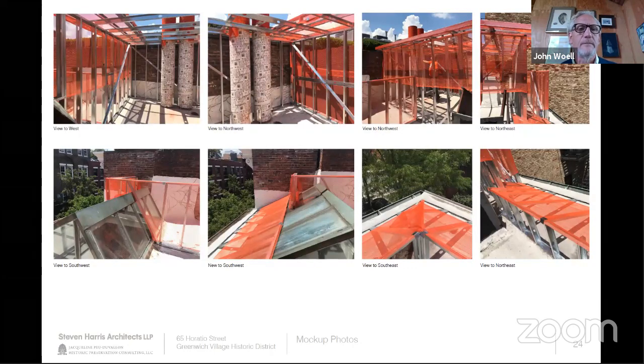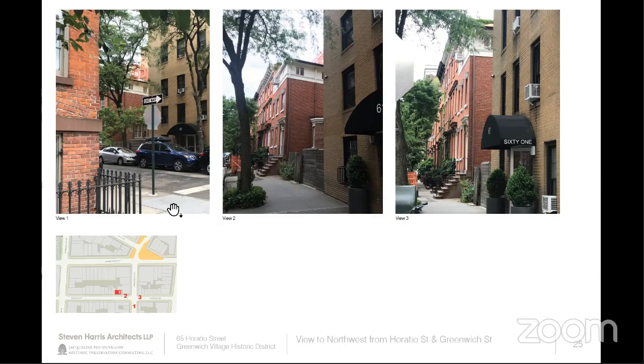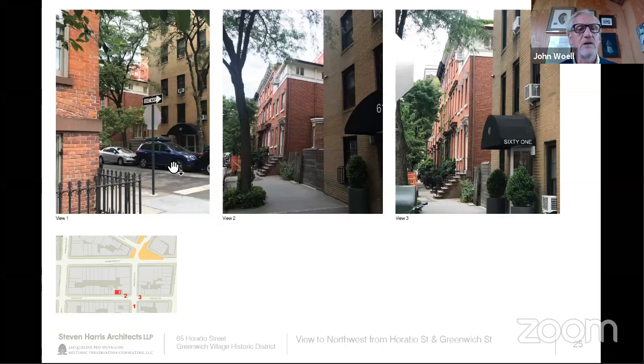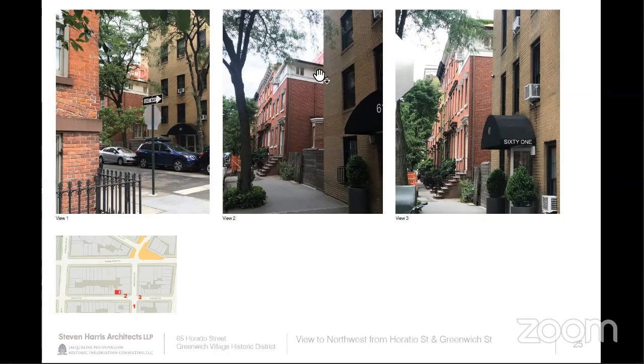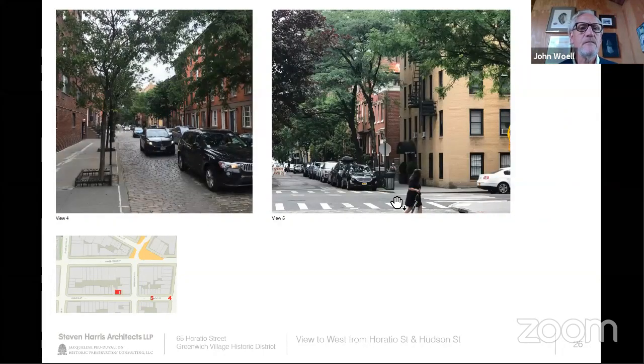These are photographs of the mock-up, just illustrating the various aspects of it. And then these are views of the mock-up as seen from various vantage points. Its place of greatest visibility is here on the corner of Greenwich and Horatio. And there you see it back here. And then as you come down Horatio off to the far side, you'll catch a tiny glimpse of it over there. These are backing down Horatio Street. So this is looking at it from up across Greenwich, between Greenwich and Hudson. And there you see a portion of it up there.